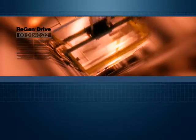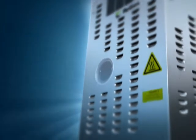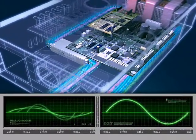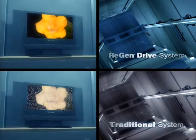REGEN drives also produce clean power, which dramatically reduces the harmonic distortion of the incoming line current, resulting in less pollution of the building's electrical power system, helping to protect sensitive building equipment.